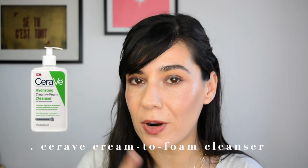This one doesn't remove makeup or anything. If you want to use it twice to remove your sunscreen, yes, it can do that, but to remove makeup, I wouldn't use that. If you want something a bit more on the foamy side, I'd say, you have the CeraVe, they have a new cream to foam cleanser, which I find really interesting. I have to try that one out.